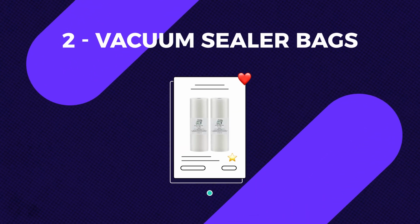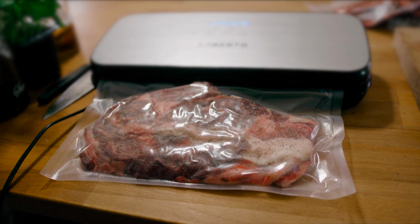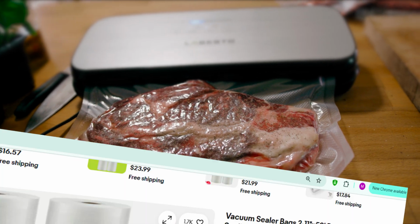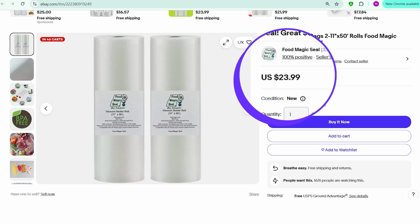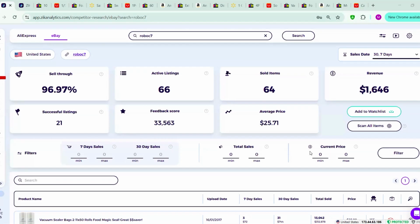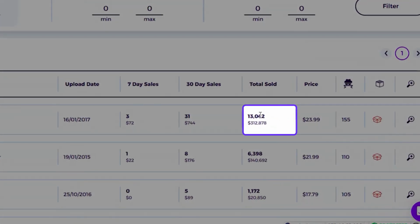It's gonna be these vacuum sealer bags. Summer means bulk shopping, grilling, meal prep, leftovers, all that stuff. So vacuum sealer bags help keep it all fresh. They're practical, they're affordable, and people always need more of them. So I was able to find this product on eBay right here selling for $23.99. And honestly, what amazed me here is that this item already has over 13,000 sales since being listed on eBay.